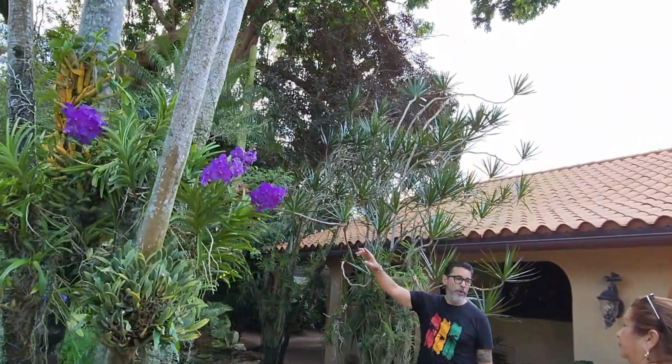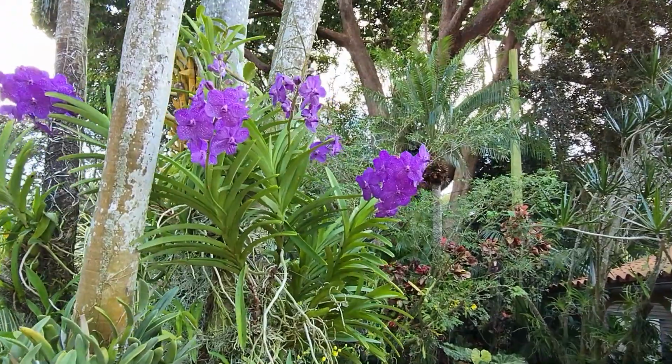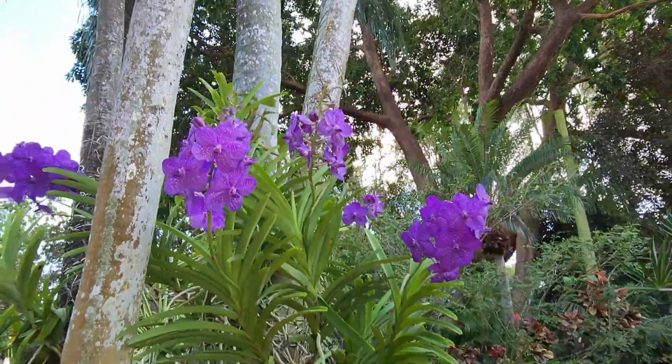These are the vandas. The R.F logo is this vanda flower. Oh, their logo is that vanda. Yeah.